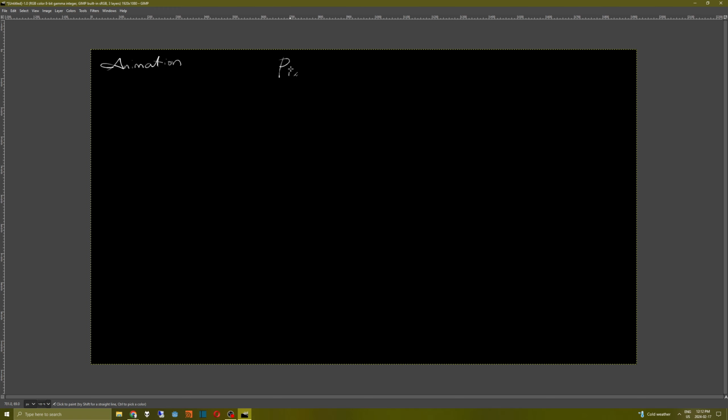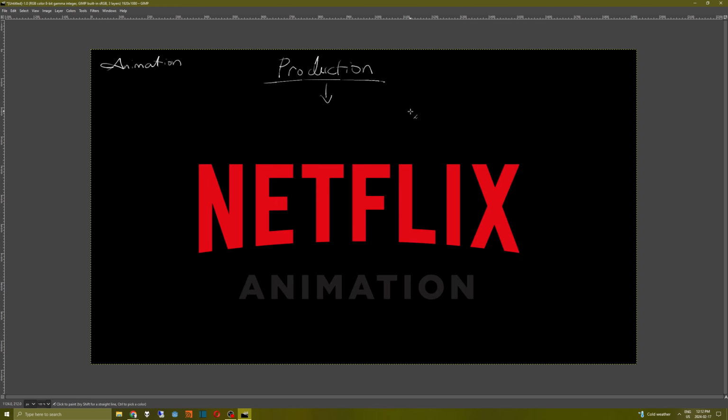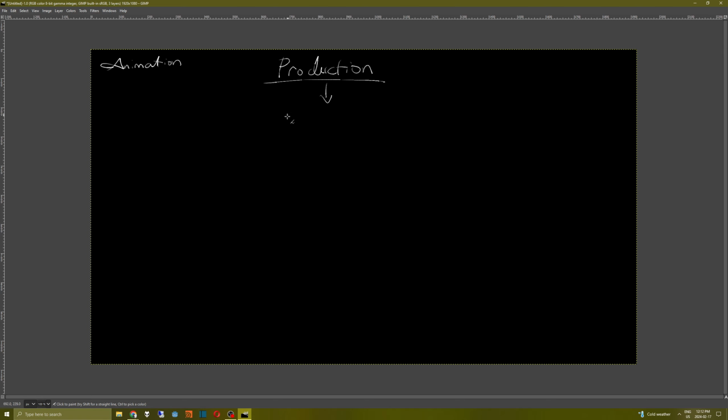Again, we usually start from the top with a production company, and they're the ones who want to produce the animation, say something like Netflix, who wants to make Avatar or the Maya and the 3 series. That's what they're doing. So they're the ones paying the money, and they would then go ahead and hire a director. So far, you will notice it's very similar to film production. Now is where it differs.